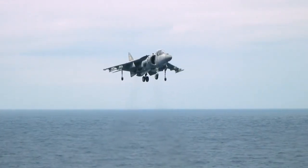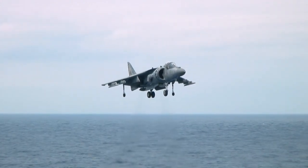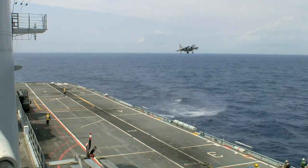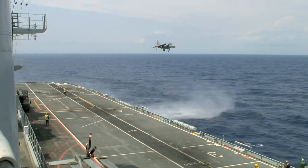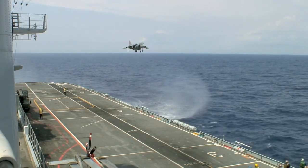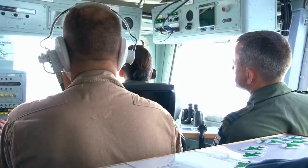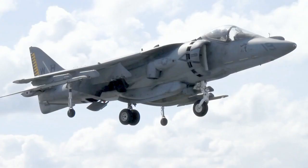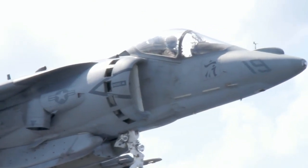The AV-8B Harrier jet, similar to the Royal Navy's GR-9 Harrier, with the addition of a long-range radar and five-barreled Gatling gun, which can fire 65 rounds a second. The plane's thrust capacity is enough to support more than 11 tons of its own weight fully loaded. It can fly above 15,000 meters at speeds of 1,000 kilometers an hour.